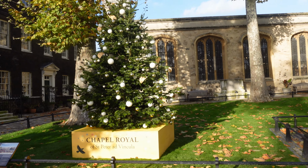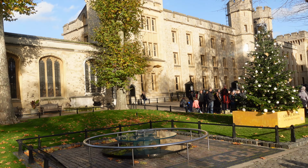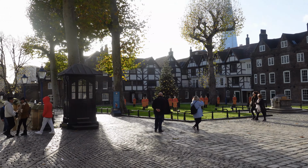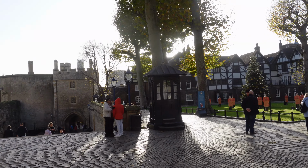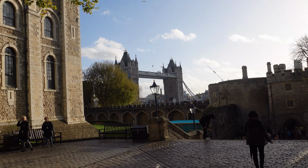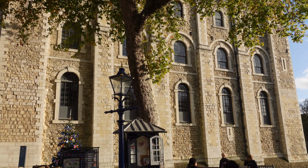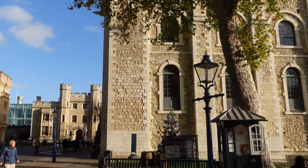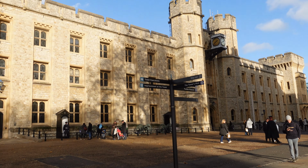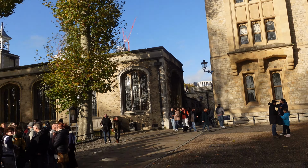As you can see, these chapels are right in the centre of the main part of the Tower of London. The 1st day of Christmas is coming up very shortly, but I thought why not have a quick look round and show you the whole area within the middle part of the Tower of London. And also from within the middle you get fantastic views of Tower Bridge there as well. Here we've got the White Tower, which we've shown you from the other side. Then as you go round you've got the building which houses the Crown Jewels, and then you've got the 2 Chapel Royal.